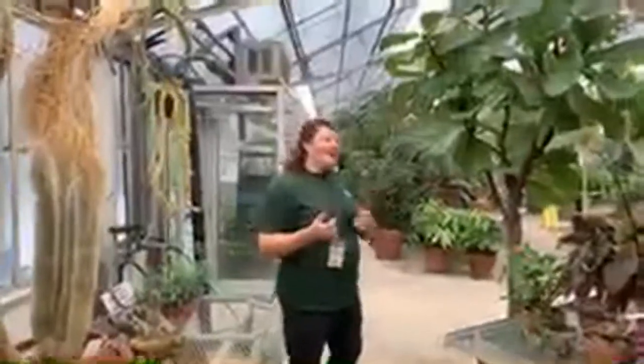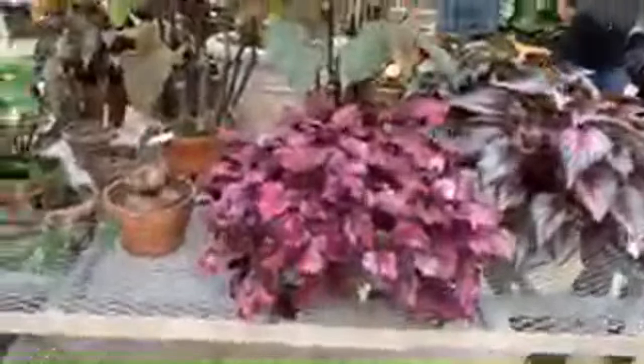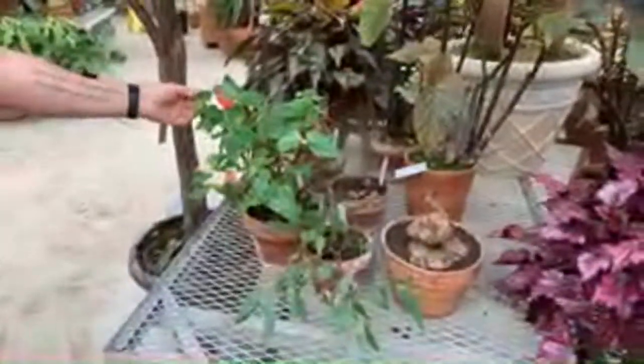So to continue on, we have begonias here on this table. We have a couple different varieties of begonias, everything from Rex begonias, which are our more colorful leaf pattern ones, to what they call the angel wing begonia because of the shape of the leaf. We also have some of the ones that we tend to grow for our seasonals. This is one of our encore begonias as well as an illumination begonia.